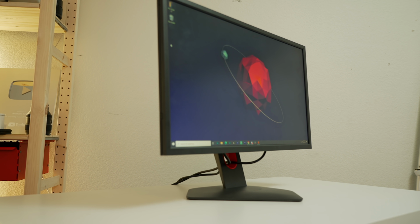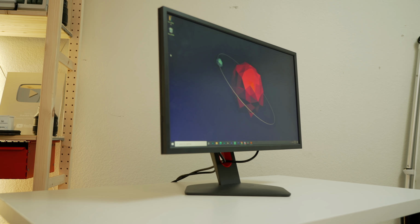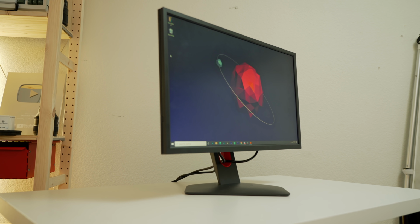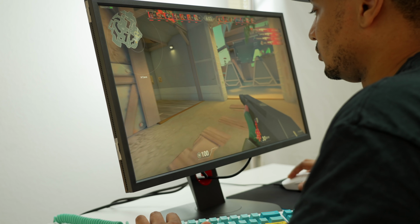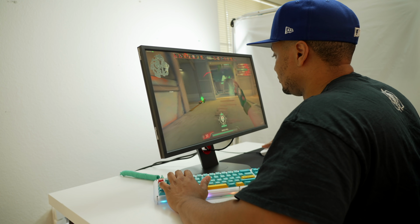So this is a TN panel, so it doesn't have the best colors, although it is better than the previous generation of the XL2546. The viewing angles are also pretty bad, but most pros are looking at their monitor straight up, not at an angle. The benefits of the faster gray-to-gray response time of a TN panel far outweigh that con.